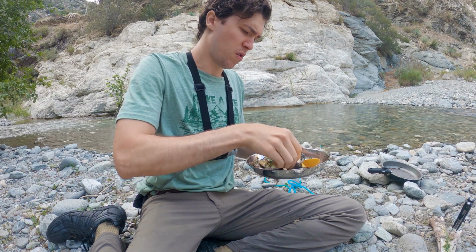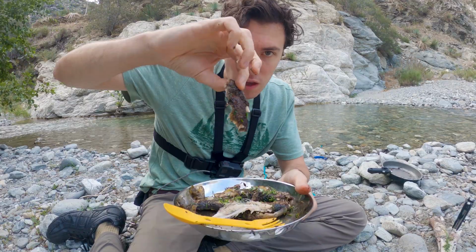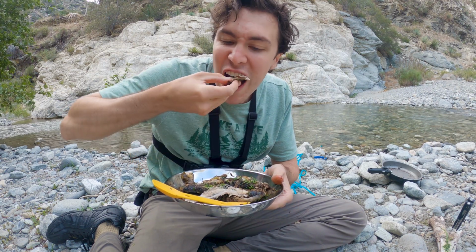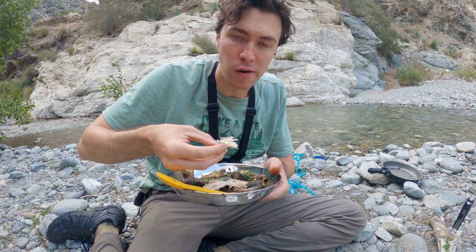Oh, look at that. See, technically what it's supposed to do, check this out. The meat should just fall right off the bone. That's when you know it's cooked to perfection. Skin and all. Trout skin. That is amazing.